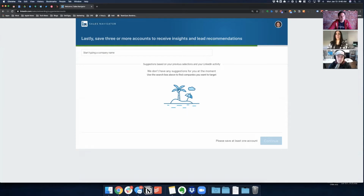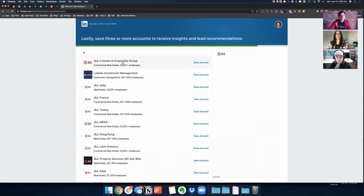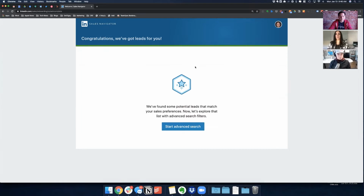Let's start typing a company name. Let's type in JLL. And so what it's doing is it's trying to give you a marker for companies that are setting the standard in the industry. So we selected commercial real estate, so we'll just select JLL for fun. And then go ahead and do continue. You selected companies that are large, 50 employees and over. We're going to start an advanced search.